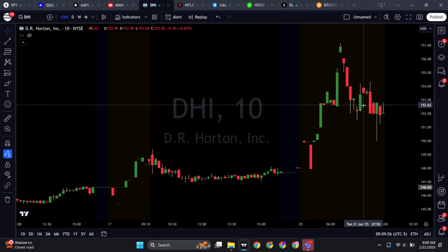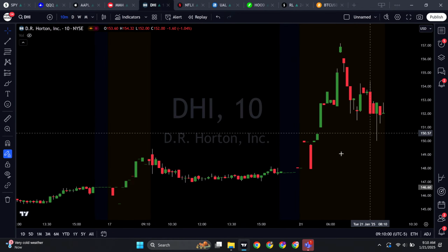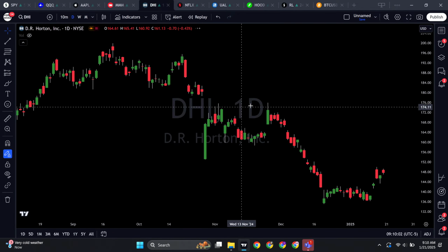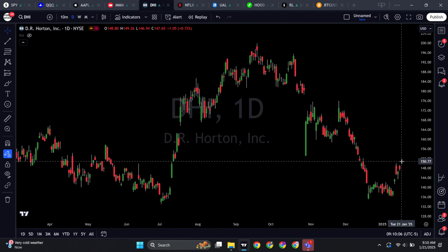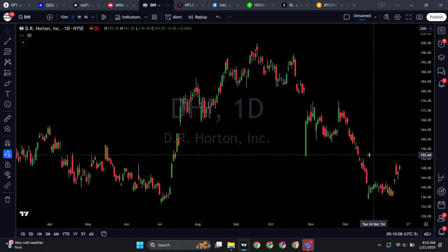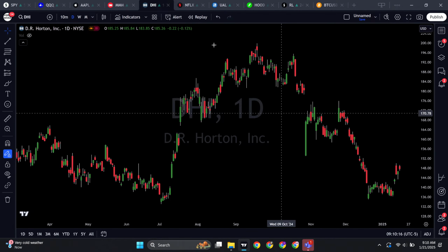DR Horton is also reporting earnings this morning. The stock pushed up initially, came back in, and is very slightly up. If we look at this again, the stock has been beaten down, so it is up a little bit on the day, but there's no trade. Same thing. You'll have a little resistance at this gap fill here at 153.80 or so, but probably not tradable for me because I need more volatility in the stock.